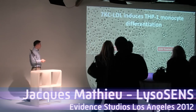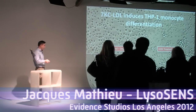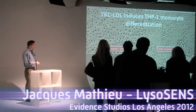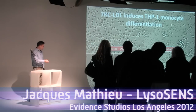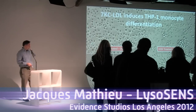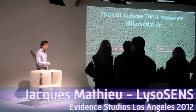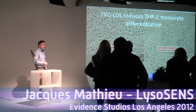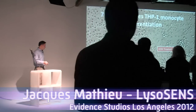Well, what we see here is this is untreated. These are monocytes. And what I've done here is I've oxidized LDL. So this has a lot of different oxidized components. This is untreated LDL. This is 7-KC treated. And what you're looking at here is these little cells are undifferentiated monocytes. But these unusual looking ones down here, this is a differentiated macrophage. This is what it would look like after it's passed through your blood vessel wall. It's adhered, and now it's taken up. And they get big because they're taking up lipid, they're taking up LDL and oxidized LDL. And this would be the wall.